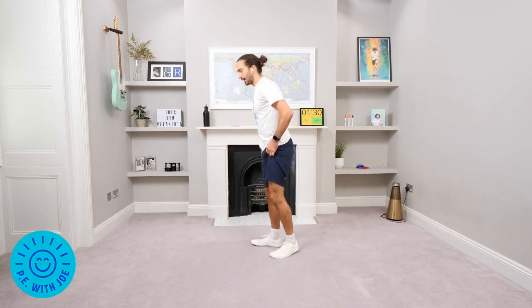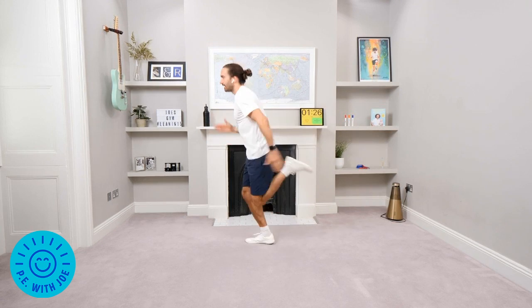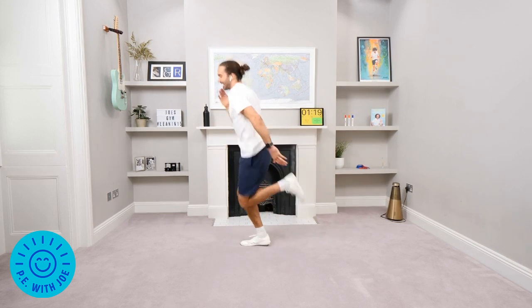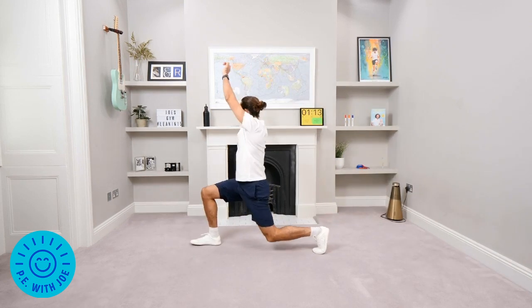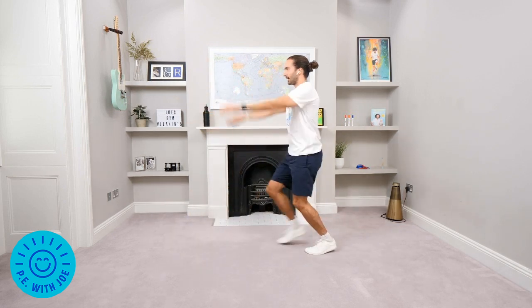Right, big kicks. Next I'm going to do is heel kicks. So kicking your heels to your bottom like this. Heel kicks. Good. Come on, let's get nice and warm. Let's really push ourselves hard today. Okay, next I'm going to do lunge and stretch. Lunge and stretch. And alternate.